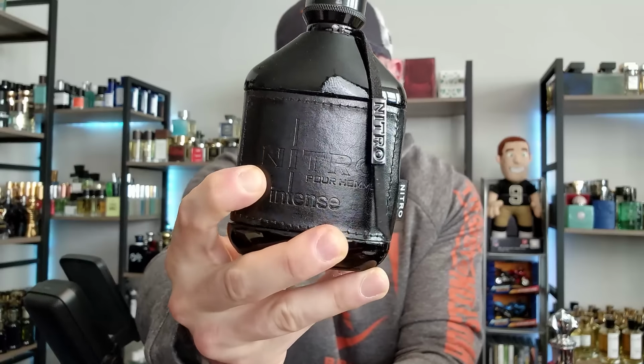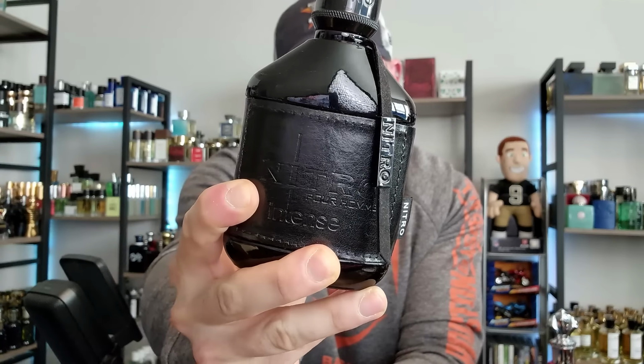Platinum did not make it, for anybody that's going to be wondering where's Platinum. I didn't want to put too many that smelled like Aventus. I really wanted to put my absolute favorites. And it came down to the fruity spicy one or the black leather couch on fire. And personally, the more unique of the two in my collection is definitely the black leather couch on fire. So here we go with Nitro Intense.